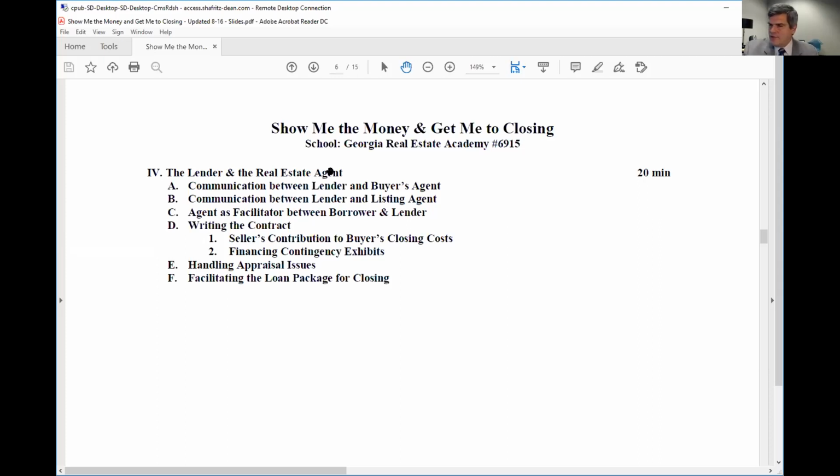So handling appraisal issues. We've got our lenders determining, will this loan fit within the box? And they do that by determining how much the property is worth, and they come back with a low appraisal. The GAR contract handles appraisal issues in a couple of ways.